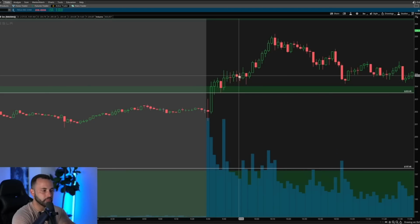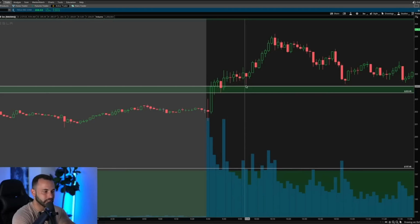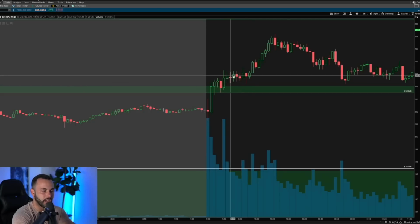It did chop on me for quite a bit. This caused me to stay very patient here as we chop sideways, but I couldn't get out of the trade. It was not right for me to exit the trade during this time. We continued to stay above that 204 level. We continued to turn it into support. We did have a little bit of slow action. We did have a lot of chop.